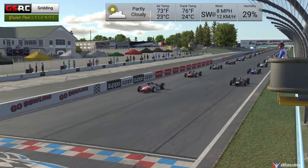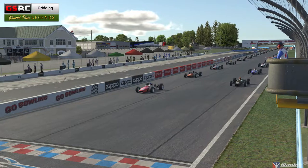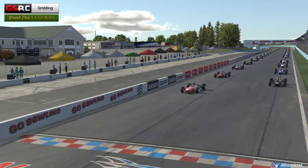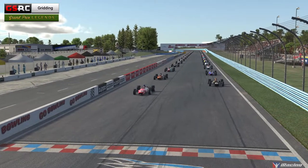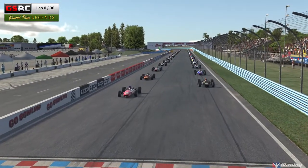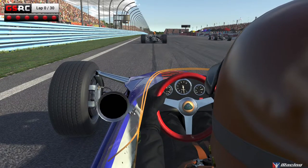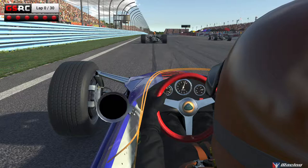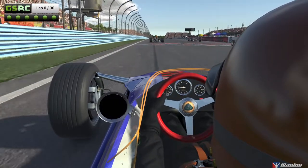Looking for just a few more cars to get gridded up. I see maybe just two waiting on Mr. Laust Olsen. I think he's just waiting to finally get into his classic Lotus 49 out there. And looks like we've got pretty much everybody taking the grid. And once they get on the grid, this will be a standing start. So we'll hear the engines rev, and we've got a green flag out there on the racetrack.